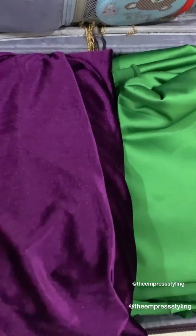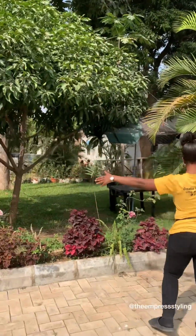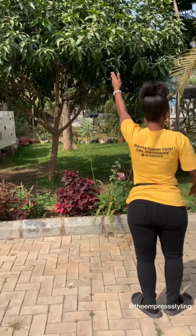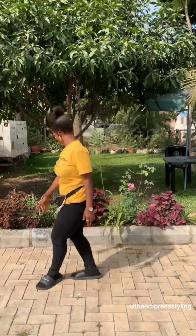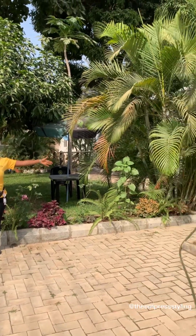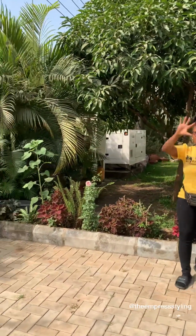And this is me already at the location. Got to the client's house because the shoot was done in her house. So I got there and surveyed this particular area where I wanted the shoot to be done. Because I'm a professional, I don't just sit and wait for the job to be done. I make sure that the job is done, and not just done, but done well and done properly.